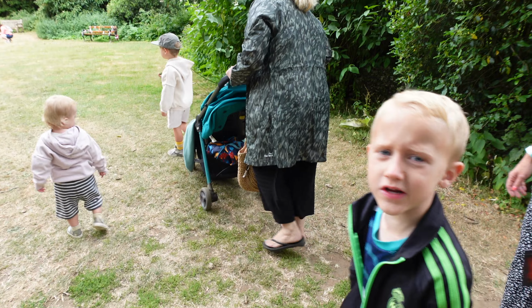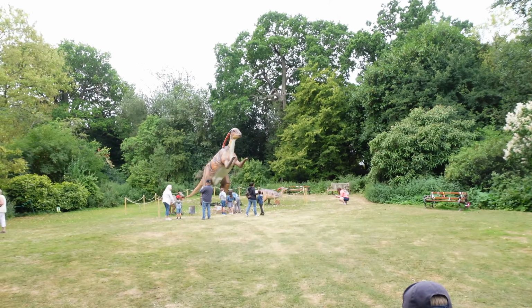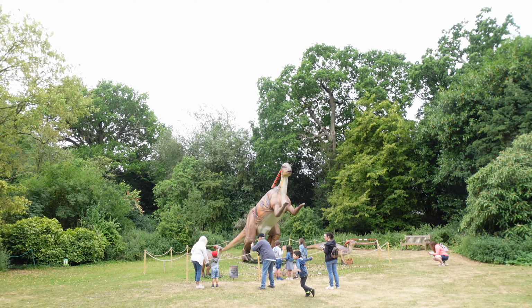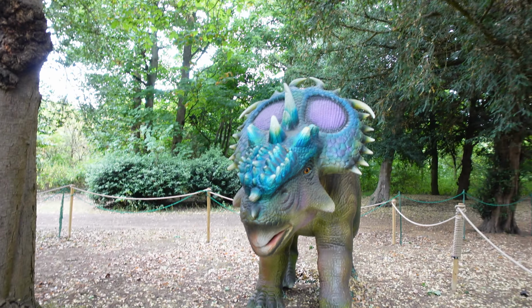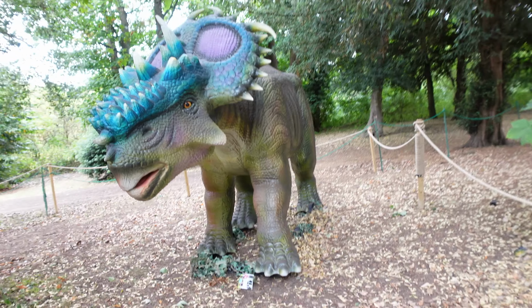This is one of the life-size ones here at Delapree Abbey today. A Carnotaurus. I found it. One. Five. I like it. The colours are really nice on it. And we have found another letter.